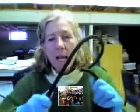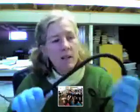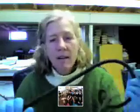Because I can't bend this. I don't think any person could bend this just with their own hands. It's made out of iron. It's very hard. So it just shows you how strong the whales were in order to make these get bent like this.